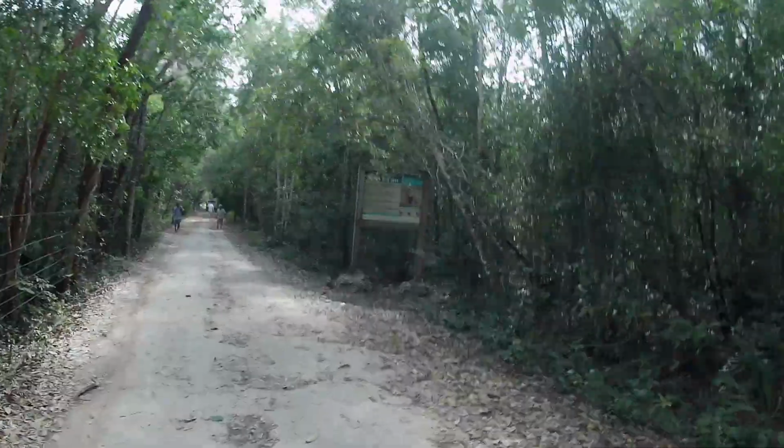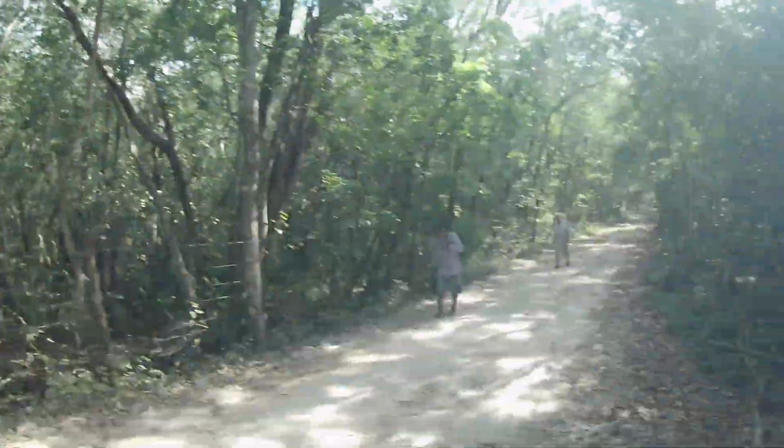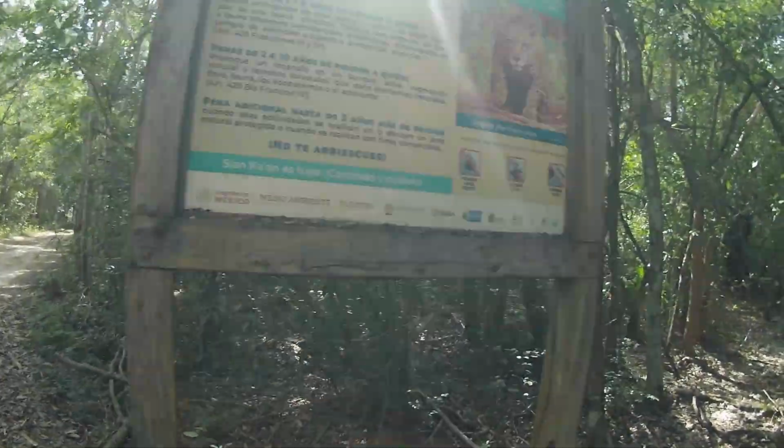Oh, here we are. I asked the guy at the entrance about jaguars. He says you can't see them here. He says they're more in the mountains somewhere. But we have a picture of a jaguar there.